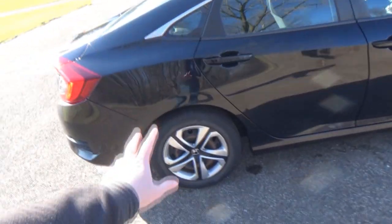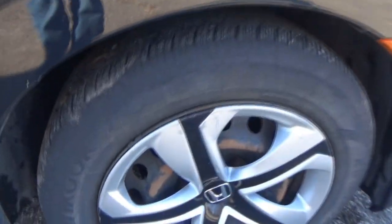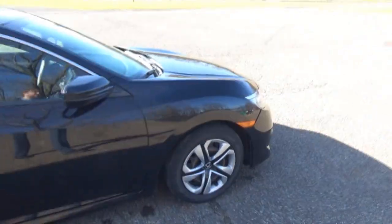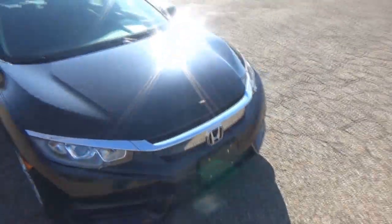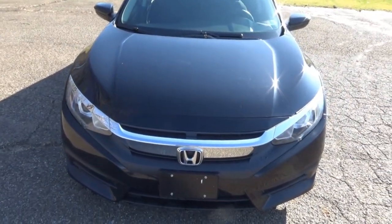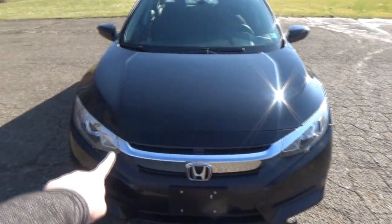The wheel covers are all kind of scuffed up. They were like that when I bought it. But I guess one advantage to having those wheel covers is I can order a new set if I really wanted to. So it's got its pros and cons. One other thing that I was thinking about changing at some point on this Civic is the chrome bar here in the front.